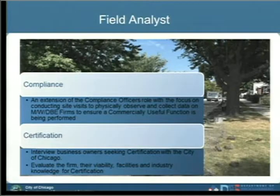Our field analysts. So again, just to kind of recap so far, how we manage compliance. We utilize the C2 system. We utilize the LCP Tracker. We conduct the audits within those two, but we also have our field analysts. And our field analysts, they go out to projects. They're out in the field, I would say 85, 90% of the time.